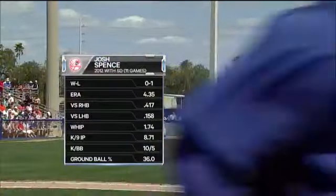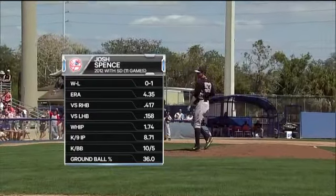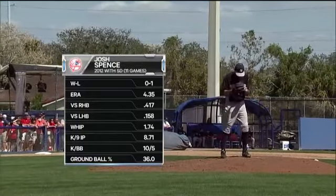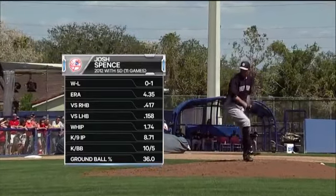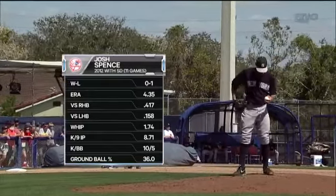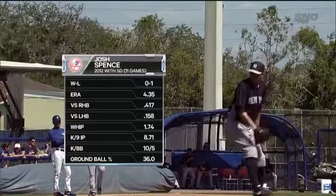Josh Spence is the new man on the mound after Claiborne comes in 2/3 of an inning and a hit. Joe Girardi playing it like a regular season game with the left-hander Ghost coming up to the plate. He is going to go to a left-hander. 11 games with San Diego in 2012. You can see why they brought him in.